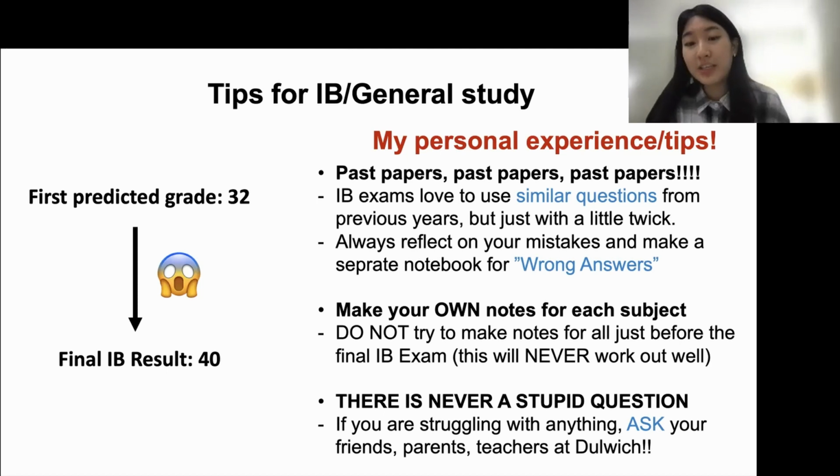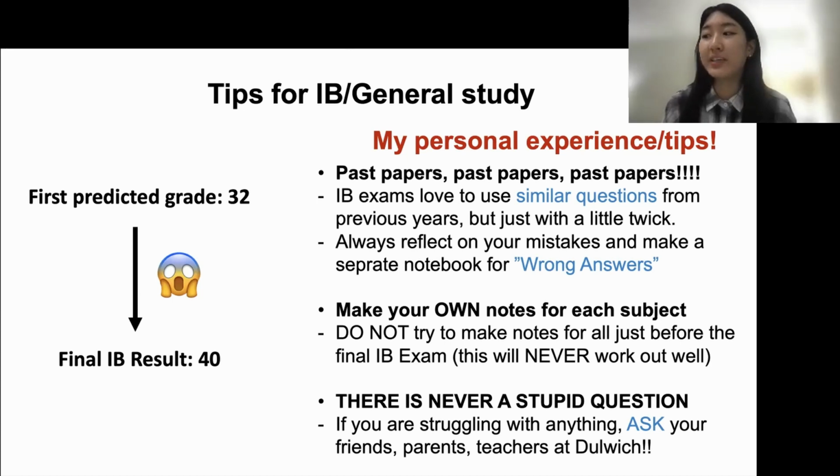The third tip is, please ask questions whenever you're stuck on something or if you don't understand anything. This might sound very generic and very simple, but it's very important because I always had so many questions that were quite stupid. It was very clear that everyone else in the class understood except me. Even those very simple concepts, I sometimes didn't really get.